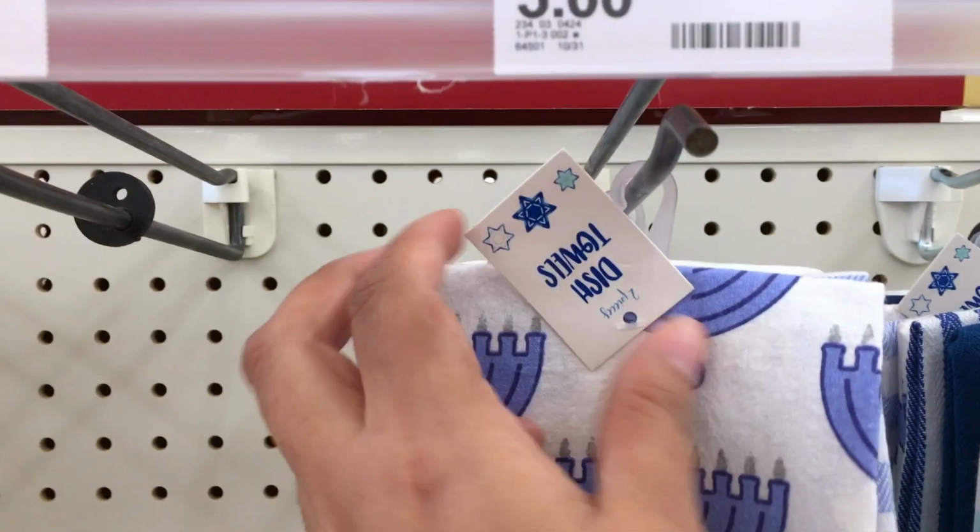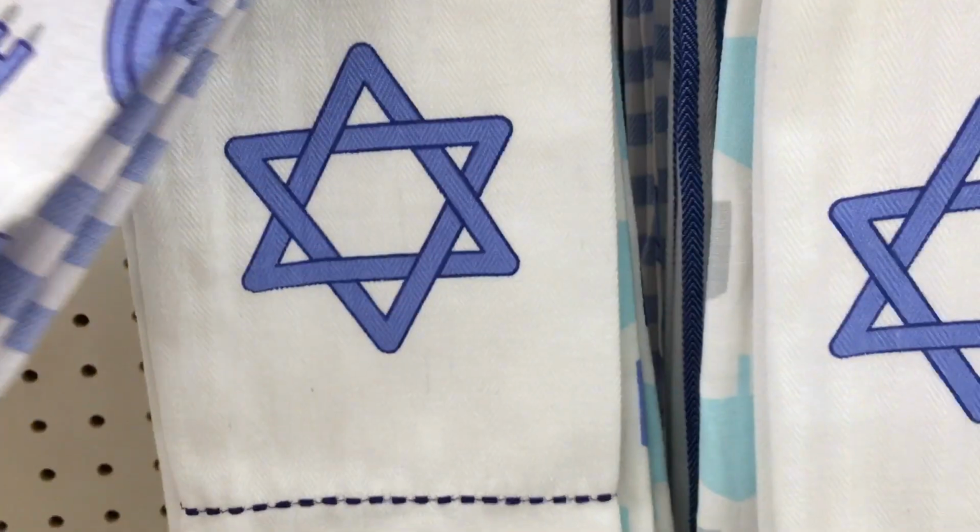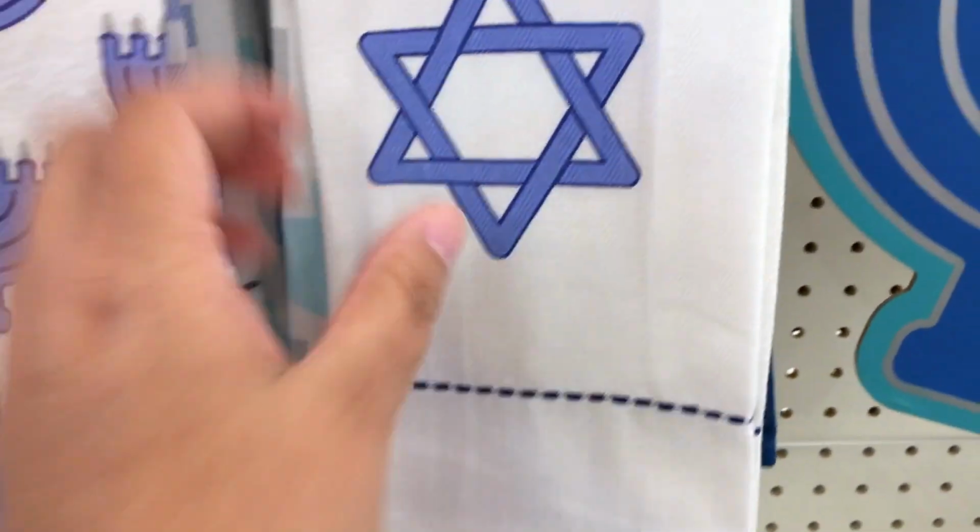Now here we're coming across all of the Hanukkah items. I live in South Florida and we have a pretty big Jewish community here, so I thought it'd be really fun to show off all the cute stuff that they have. These dish towels are adorable.